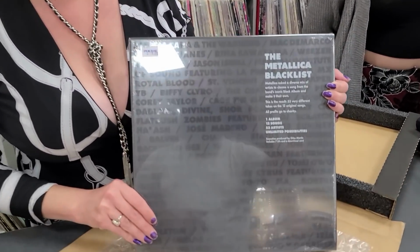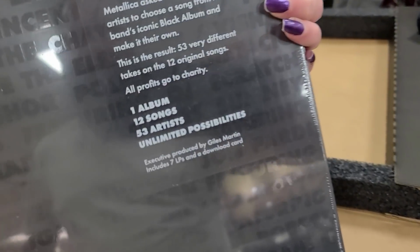Yes, it is. Hell of a box set. I mean, it's all going to charity. Act now while supplies last. We got one in stock and one only. First come, first serve.